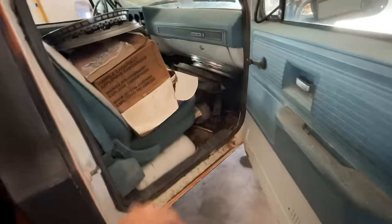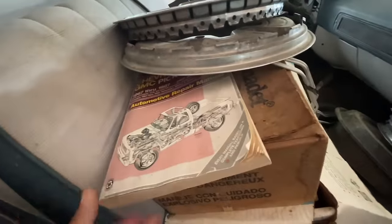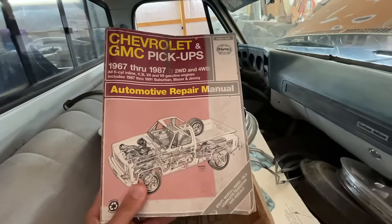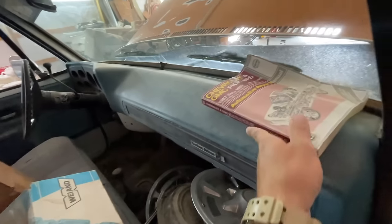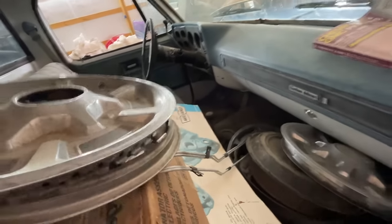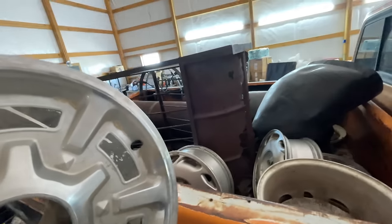Door's still open, pretty nice. All right. Ooh. We got some good stuff here. Chevy GMC pickup 67 through 87. That's a big variety. Probably gonna need that. Factory hubcaps in great shape.